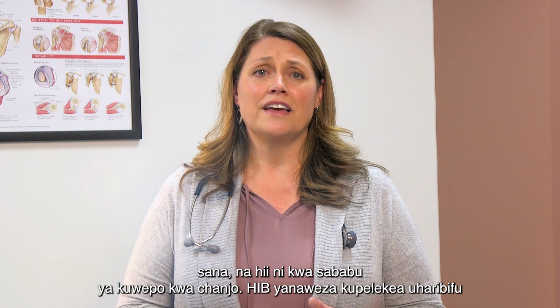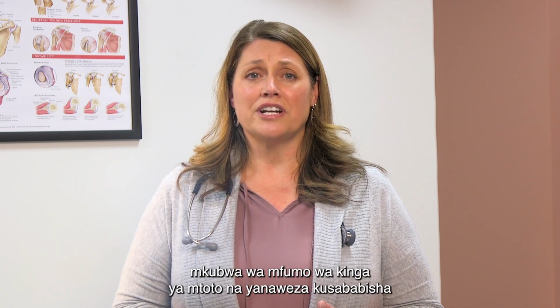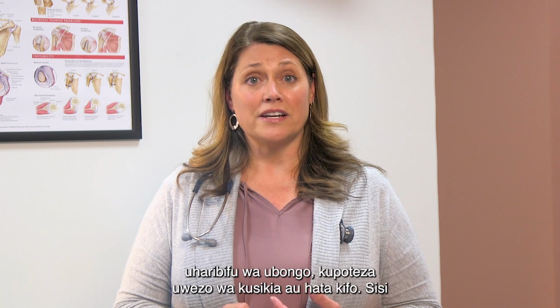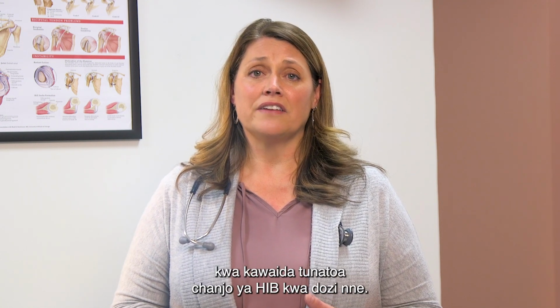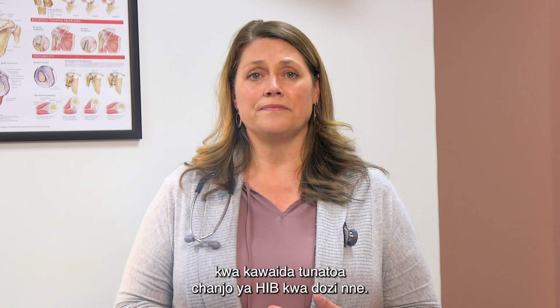of vaccines. Hib can do serious damage to a child's immune system and can cause brain damage, hearing loss, or even death. We typically give the Hib vaccine in 4 doses.